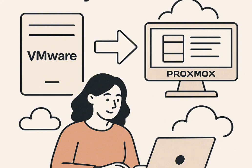Like a neutral territory for the data. Exactly. It avoids having to copy the entire massive disk image directly between the hypervisors during that final cutover moment. That's what drastically cuts down the actual downtime. Okay, I'm following. So walk us through it. How does this NFS trick work in practice, step by step?